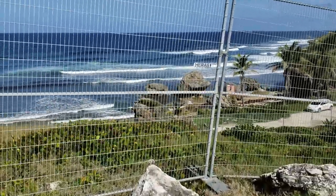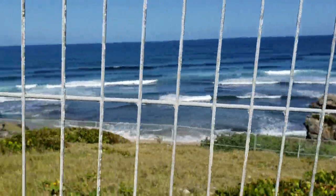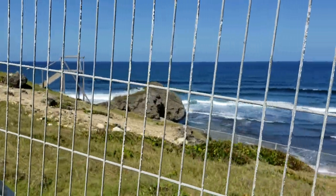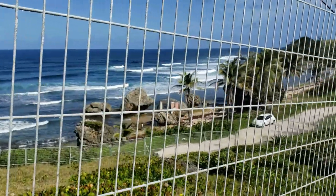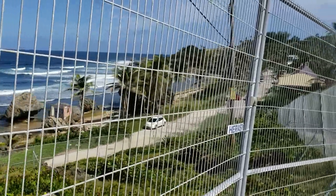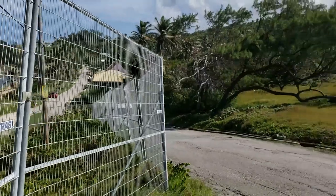I've pulled aside here to be able to give you a view of the coast. Apparently they've barred off this area, I'm not sure why. But we're gonna go a little further down in a minute.